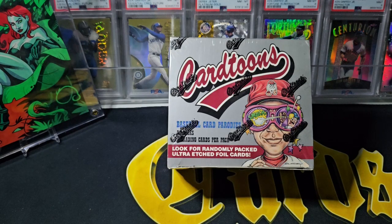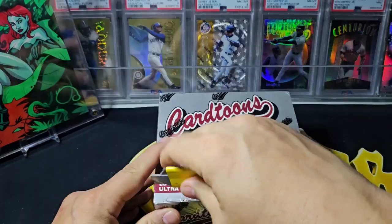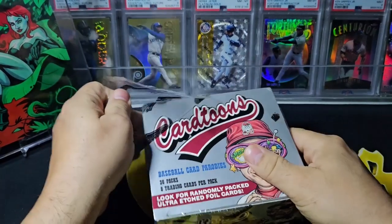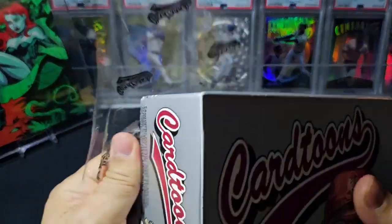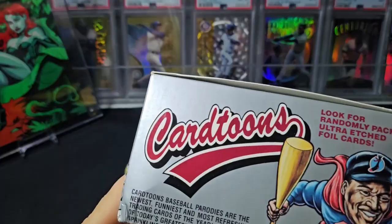Hopefully we get one. And again, I think there are 36 packs in a box, 8 cards per pack. You get inserts, and hopefully the full set. So we'll see if we can get the whole set together. We definitely want to look for the Jordan card. There's a really cool Bo Jackson card as well. So I think there are some interesting cards in this product.